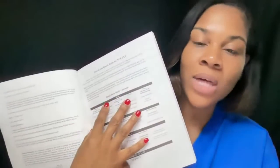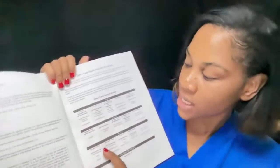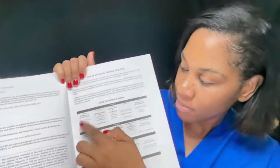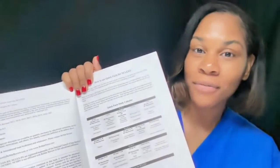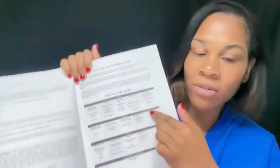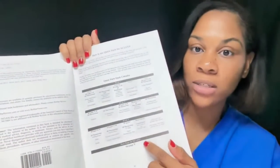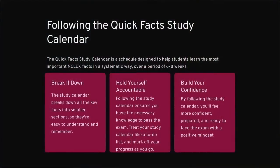And it doesn't take you that long to do a study session. I have you studying Monday, Tuesday, Wednesday, Thursday, Friday, 5 days a week with the weekends off. I like to kick back on the weekends. So if you follow this calendar, you can do this book in 3 weeks. Make sense? So the calendar is there. It's going to break down the content into smaller sections. It's going to hold you accountable.